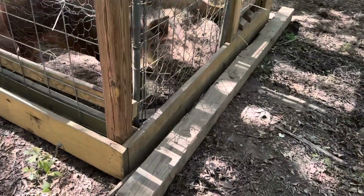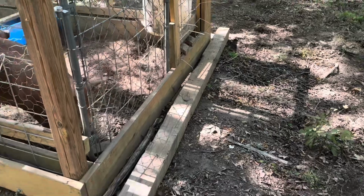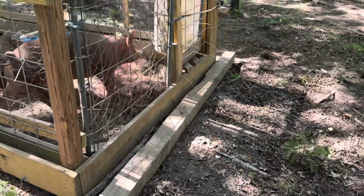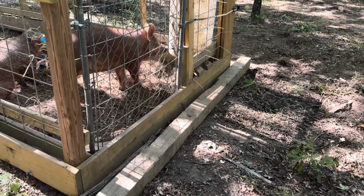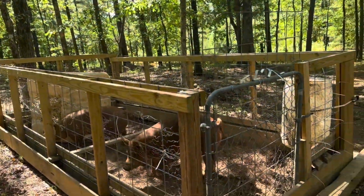As you see, I got a bumper here. This is just a 6x6 board. I just leave it out here with it, and I use it for a bumper so I can push against it with the front end loader of the tractor and push it along, because this thing is heavy. I can't push it by hand.